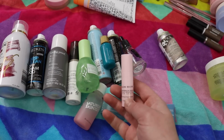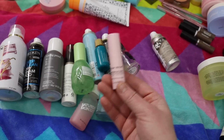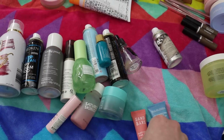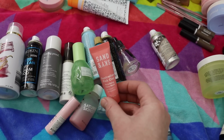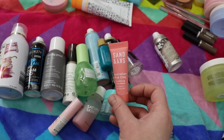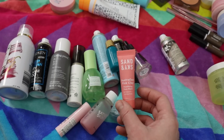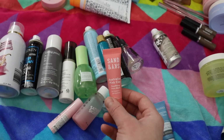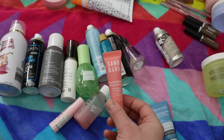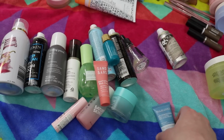I got a mini of the watermelon niacinamide serum. No, wait, what is this? Dewdrops. I use that to travel with. This is a Sand and Sky Australian Pink Clay. It's a nice mask. It dries down to like a hard clay mask, but I don't notice a ton of difference to it. It does make your skin feel a little bit tighter, but yeah, I have this in a big size too, so I kind of go off and on with using that.